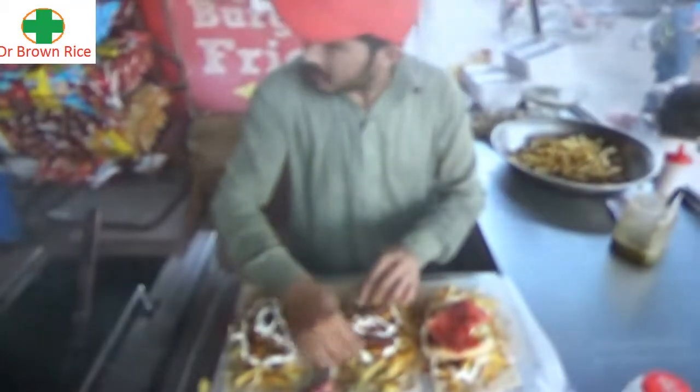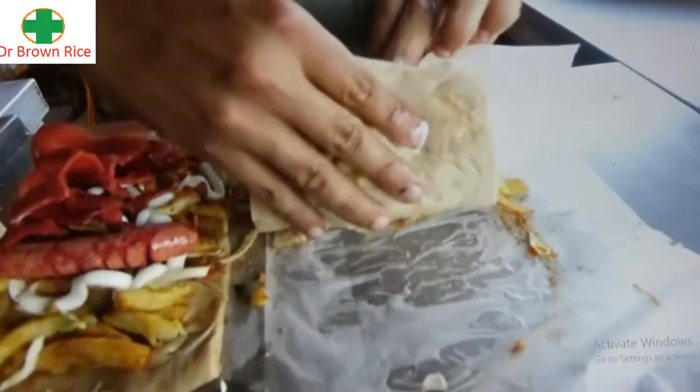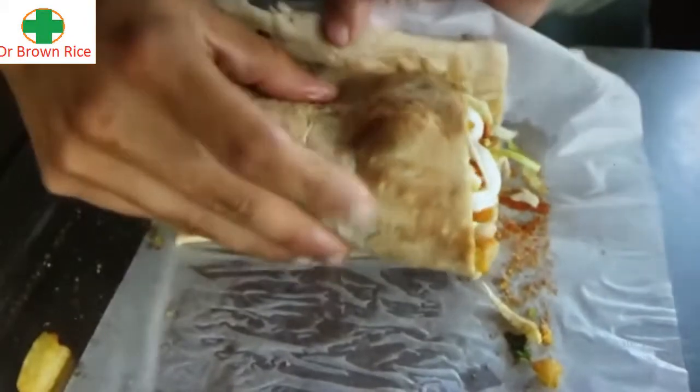He added on some masalas, some Afghan chutney, some mayonnaise, some sauces, some sausage, ketchup. You can order different versions: the chicken, the beef. There's some bologna-ish looking meat. Basically, everything is deep fried and then stuffed within that bread with the French fries and rolled up.